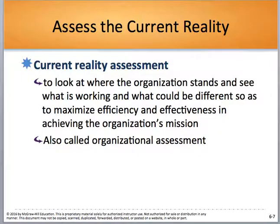So when we assess the current reality, we're looking at where we currently stand. We see what's working, what's not, what could be different, how we can best maximize efficiency and effectiveness in achieving our mission, which is also called an organizational assessment. This is something that I do through my business consulting firm, Foreman and Associates, and we work with different companies to create an assessment so that we can see where they are compared to where they would like to be or where they thought they would be. And we, of course, my company, we do this for ourselves. Every company that has a desire to be sustainable and have longevity really needs to frequently do an organizational assessment.